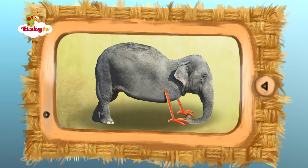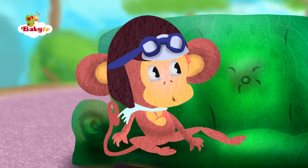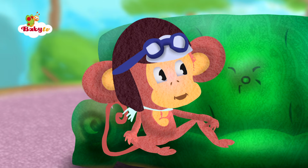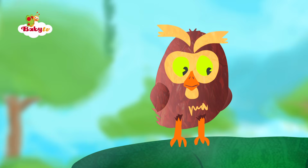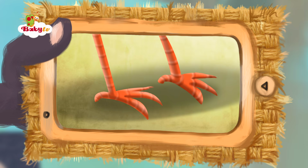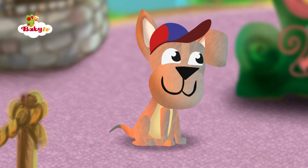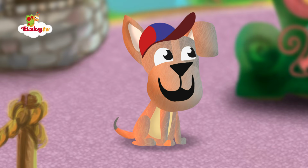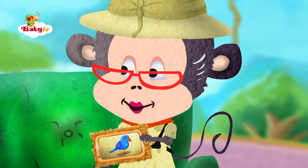It's an elephant. That's the funniest elephant I've ever seen. Those are really not elephant feet. So who do they belong to? Who? To a bird, of course. Of course! Those are birds' feet. A bird. I knew those were birds' feet. How wonderful. Now we all know who these feet belong to, right?